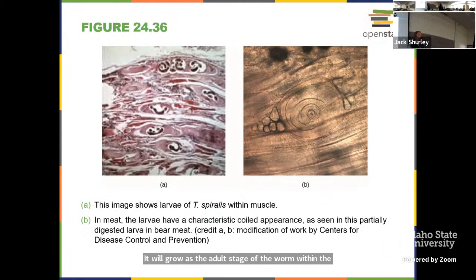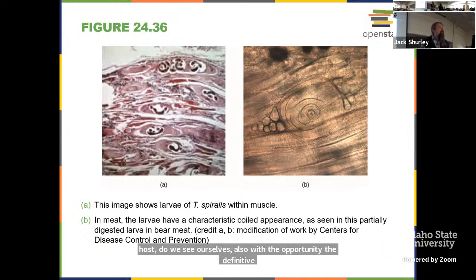As I mentioned with the pork tapeworm, this is also an opportunity where we can serve as an intermediary host and see this stuff happening in our musculature as well. If we happen through poor hygiene to consume the egg, it will do the same thing within us. And so, kind of a rarity. And it also makes me question what's up behind that. How is it that in two different types of worm infections, both in pigs, where they are serving as an intermediary host, do we see ourselves also with that opportunity? The definitive host for sure, but we also could be intermediary hosts. I think that's interesting.